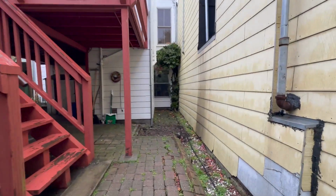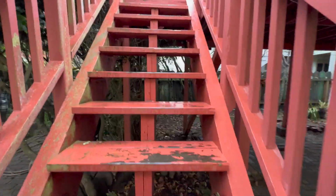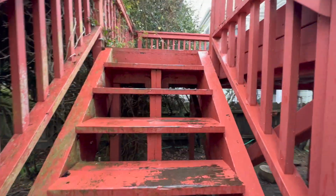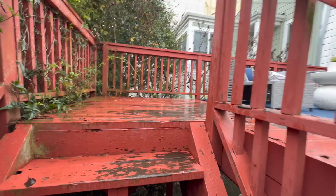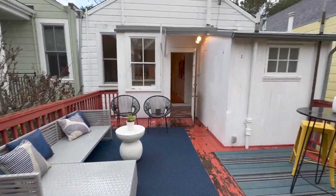Offers are going to be Thursday next week, and priced very competitively and attractively. So it's going to be really interesting to see where this home ends up.